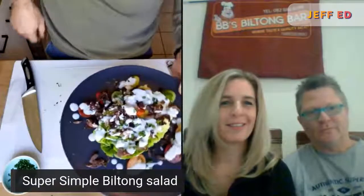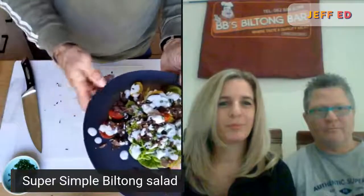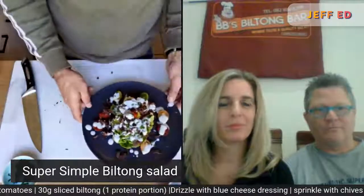And a little bit of salt on top. Okay. Quick, simple salad to eat with a knife and fork. Loads of flavor, banged with protein from some lovely sliced biltong. Also a little bit extra in the dressing. The healthy fat on here is the blue cheese.